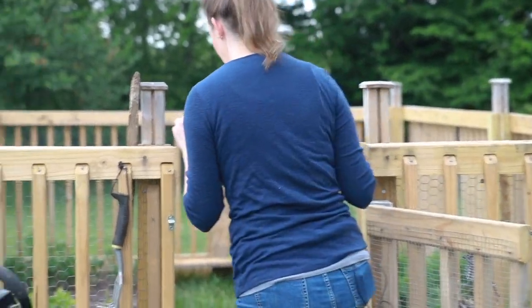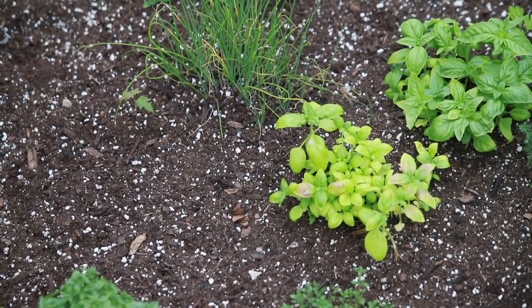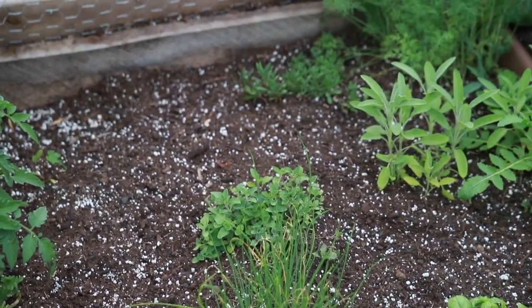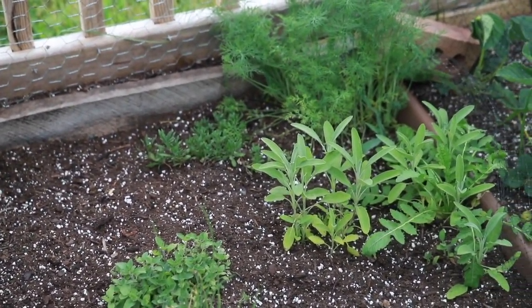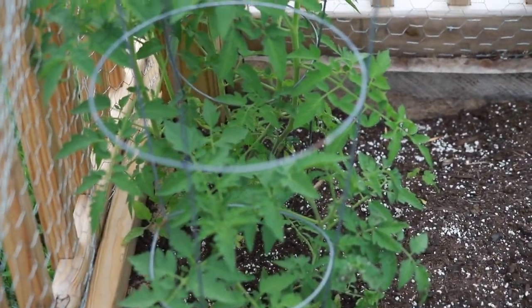So if you want to come in and take a look at it with me. So everything still has to fill in. It's still a new garden, but I've got mostly herbs, and of course parsleys and basils, sage. All of these will be dried and saved for my own homemade Italian seasonings and that sort of thing. Cherry tomatoes in the corner for the kids to pick on.